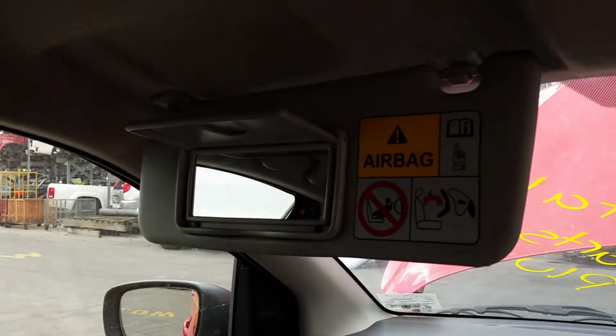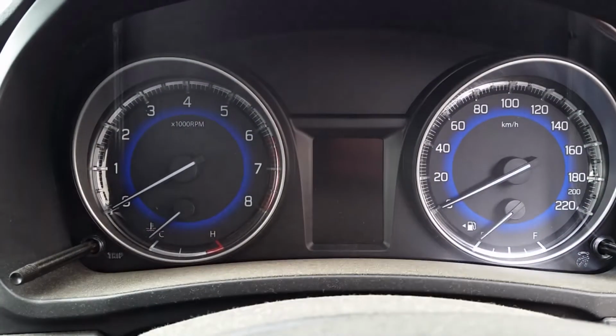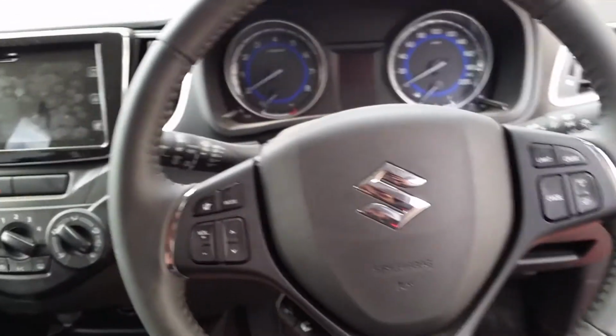interior mirror, left sun visor, tidy condition. Has a tidy right hand sun visor in grey, manual transmission instrument cluster, and a tidy black leather steering wheel.